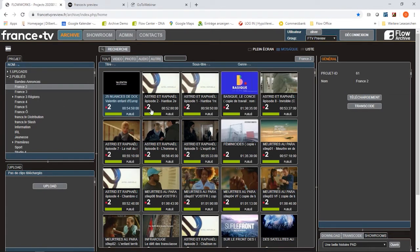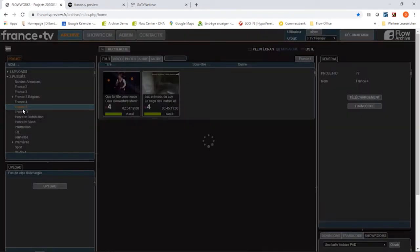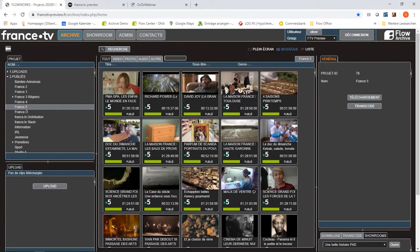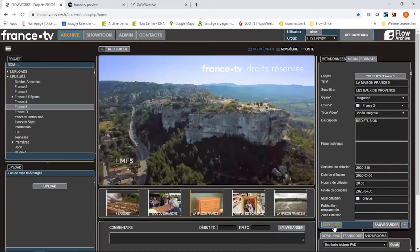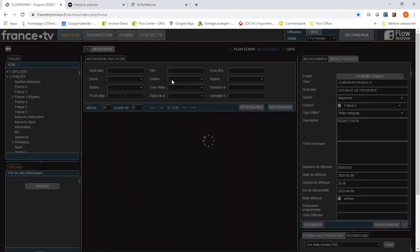Because we're in France 2, I'm seeing everything from channel 2. If I go to channel 4, obviously I see what's currently published for channel 4, what's published for channel 5, etc. Again, I could at any point intervene and decide to unpublish this clip simply by hitting one button. Otherwise, the system runs automatically, and the system creates all of the derivatives and all of the metadata needed for publishing.